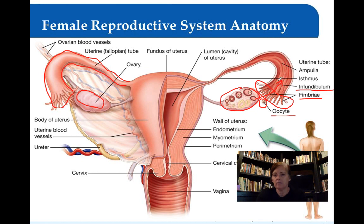That's the next area of the fallopian tube. And then we have the ampulla of the fallopian tube. So that's kind of like this bend part here. And then we've got the isthmus of the fallopian tube. And that's going to be kind of this thinner part here, right as we get into the uterus.